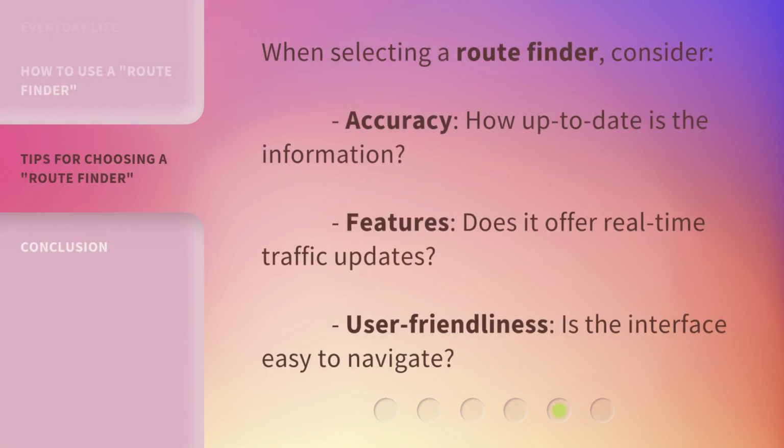When selecting a route finder, consider accuracy. How up-to-date is the information? Features. Does it offer real-time traffic updates? User-friendliness. Is the interface easy to navigate?